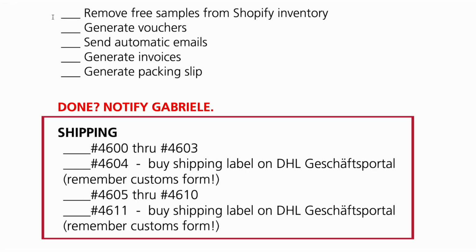And at the end also a list of all the shipping labels that we'll have to generate. We occasionally have a couple different shipping methods, so that's important. It's all broken down here for us.